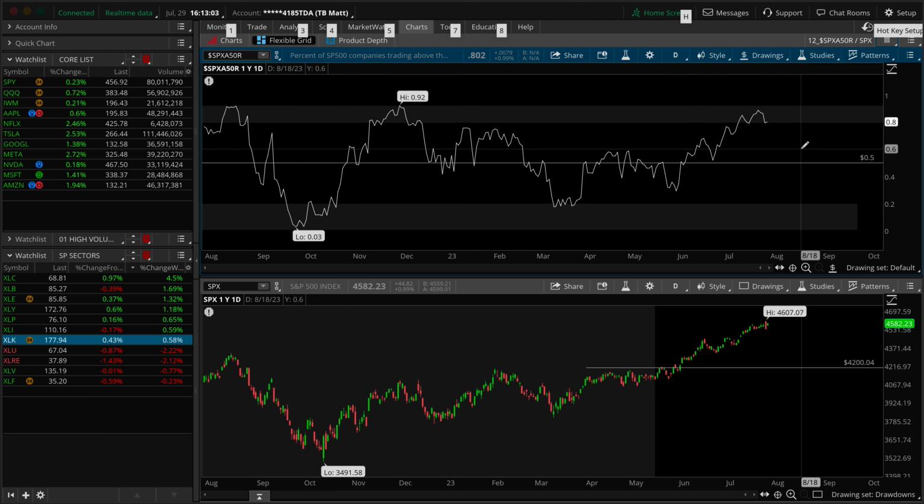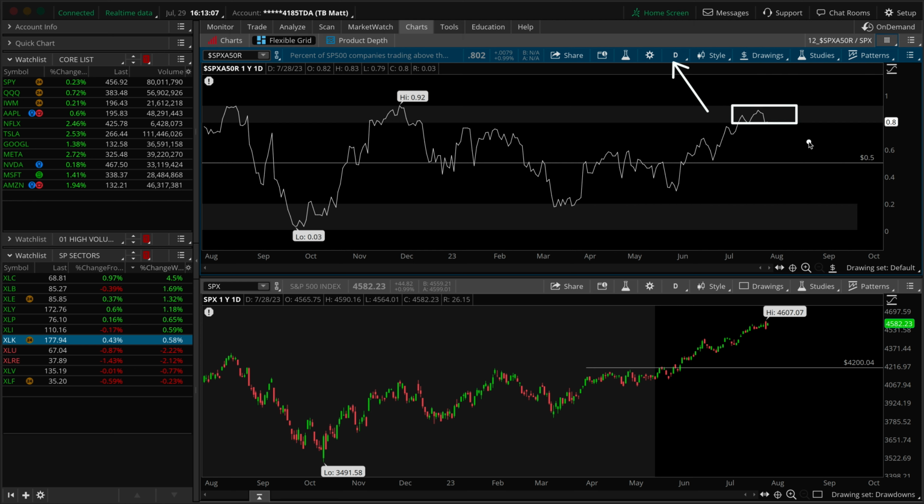What about the SPX A50R on a daily time frame chart? We're still up inside of our golden zone here over the 0.8, threatening a move underneath it, but even at that, a mild pullback would not be the end of the world for all the reasons that we've discussed on the SPY weekly and even daily time frame charts underneath that 451.50 area.